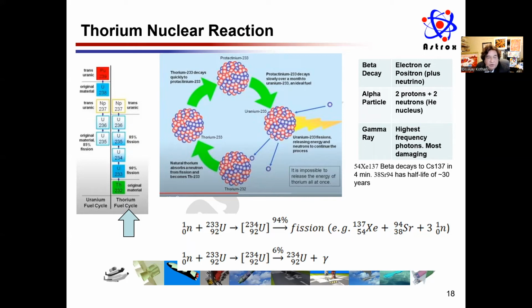And then uranium-233 is unstable, and that fissions. When it fissions, it fissions into xenon and strontium. So xenon and strontium are created as daughter products, and the energy released per atom is 200.1 MeV. That's how it happens. While it is doing that, it also releases more neutrons, 2 or 3 neutrons, and that way the chain reaction continues. And that's how the reactor will continue to create energy.